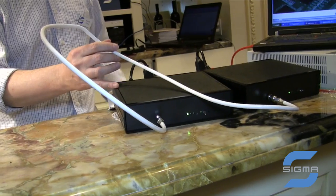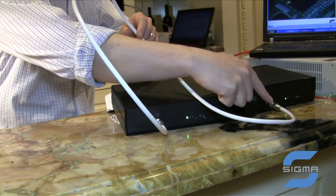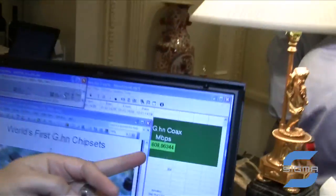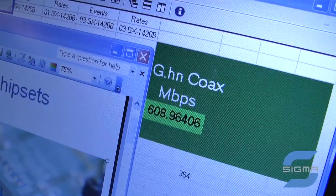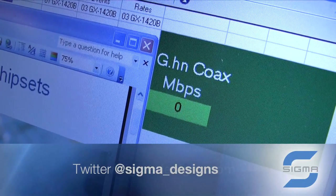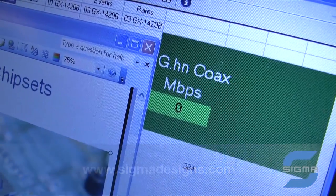Okay, so let's see the coax example. So we got the same boxes. Now they run the traffic over the coaxial cable instead of the powerline medium. The same traffic generator, and you can see that it delivers like 600 megabits per second effective throughput. And of course, if I pull out the coaxial cables, it drops to zero. I'll hook it again, and it goes back to 600.